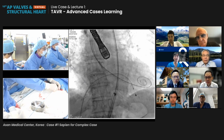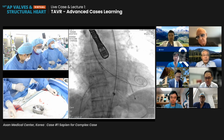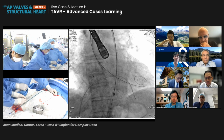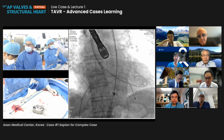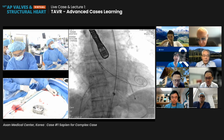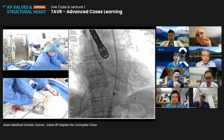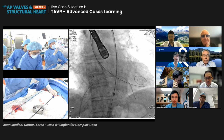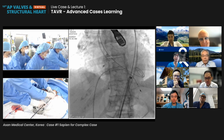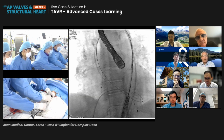Actually, the CT measurement of the left coronary height is less than 10. In these kinds of cases, do you usually do prophylactic protection of the left coronary ostium during the procedure or not? All right, great. Let's comment about that. Particularly in this patient, the sinus is very big compared to the average, with a ratio of almost 2.24, so even though the height of the left coronary ostium is lower, in this case, with the big sinus ratio, we didn't have too much concern. So we want to do it directly, without the protection.